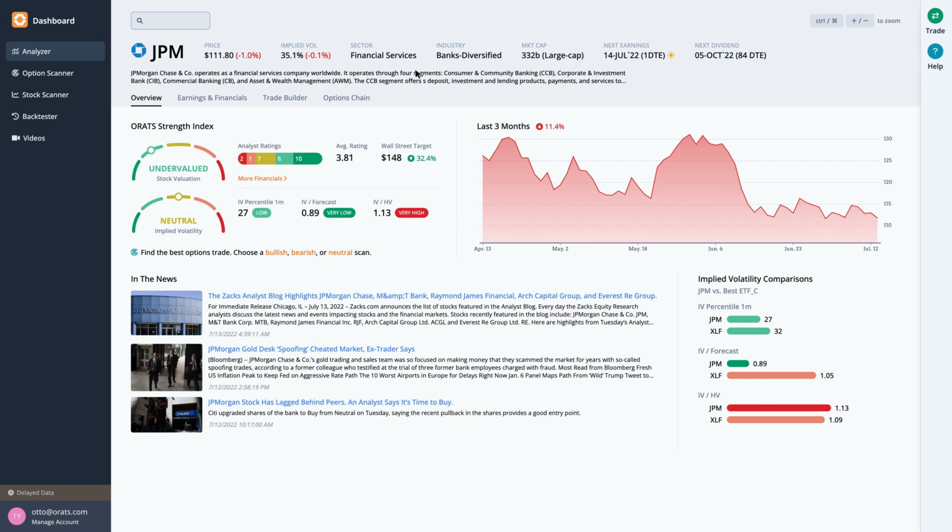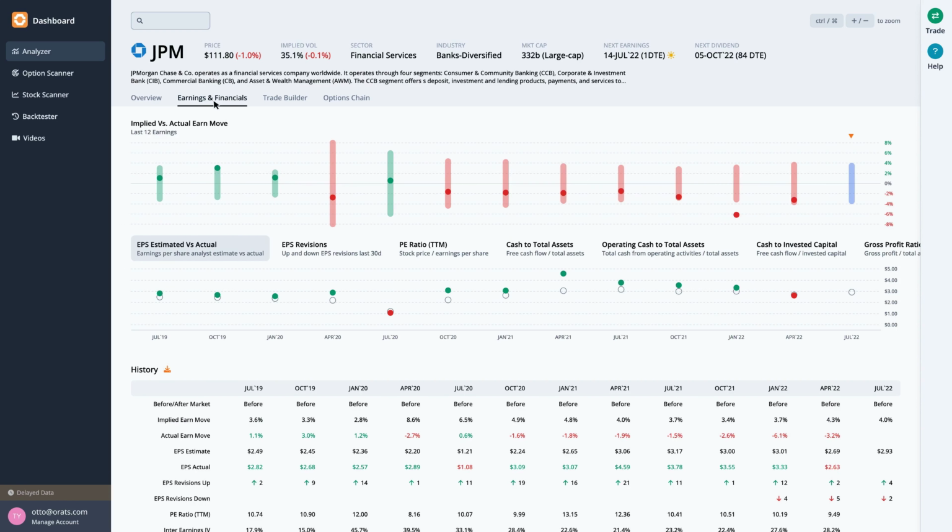The Earnings and Financials tab takes us to more detail, showing the options market expecting a move of 4.0% in either direction. This move was breached in 1 out of the last 12 earnings. During that time, the post-earnings move was outside of the implied range 1 time. In those cases, long straddles were profitable. The rest of the earnings moves likely yielded profitable short straddles.